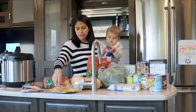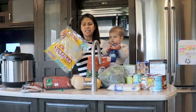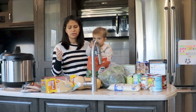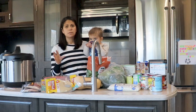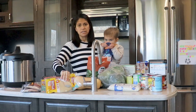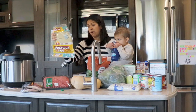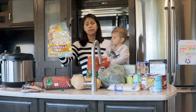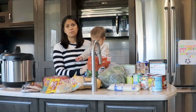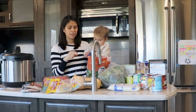I really love the Tortilla Land tortillas. They're not cooked yet and you just throw them on the griddle. Main reason I love these is because the taste is fantastic. Also, the ingredient list is hard to beat. There's literally wheat flour, water, canola oil, salt, and sugar. So if you pick up any other brand, there's usually at least, you know, a chunk this big on there.